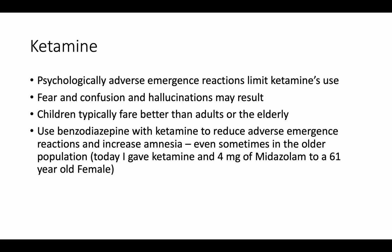Today I gave ketamine and 4 milligrams of midazolam to a 61-year-old female who was going in for a left foot debridement.